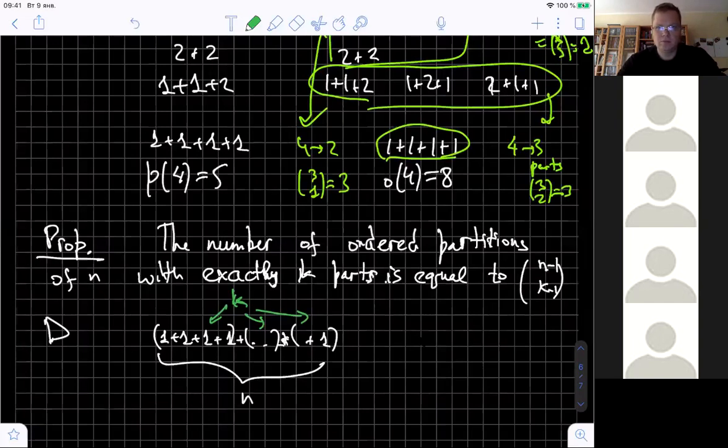Maybe n minus k ways. Of what? N minus k ways of what? Of putting these n ones into k groups. But we need what? We need k? Okay, sir, could you repeat what you want us to do? You want to prove the proposition.